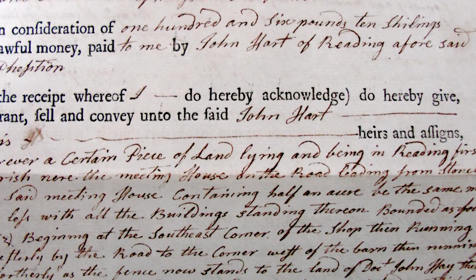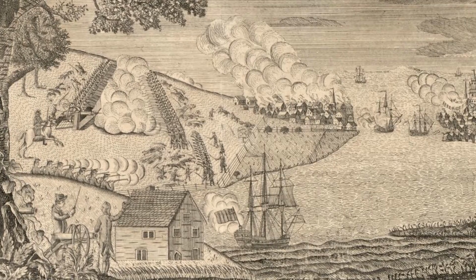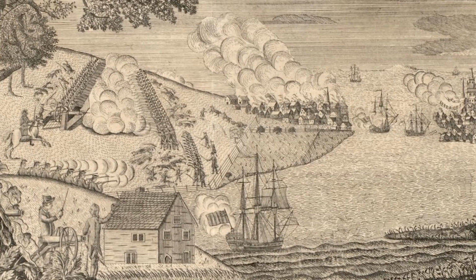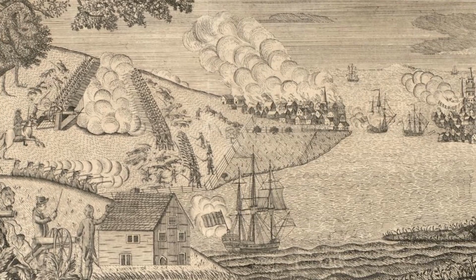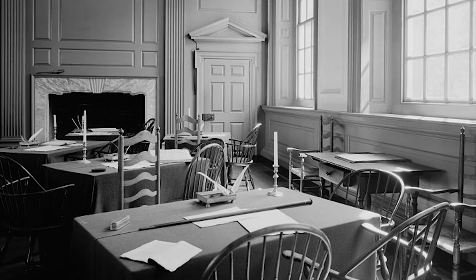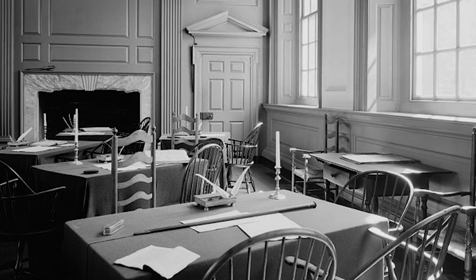Not only was he the town's doctor, but he had also served in the Revolutionary War from Bunker Hill until 1783. He knew and worked for George Washington. He was mentioned in proceedings of the Continental Congress in Philadelphia. Dr. Hart bought the house as income property.